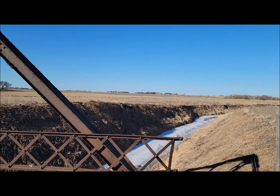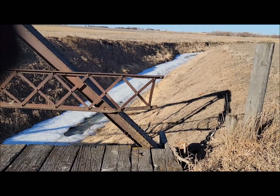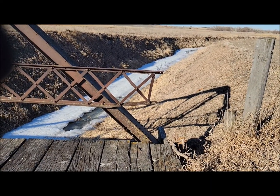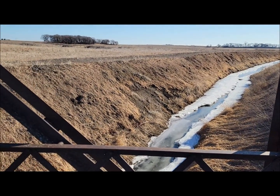And it's kind of nice here. We see some open water. Ice is coming out. Spring is coming. Hang in there, everyone. Spring is coming. And here's a view off to the east, off of the old bridge.